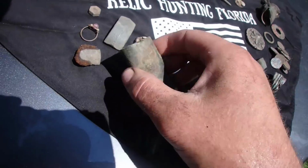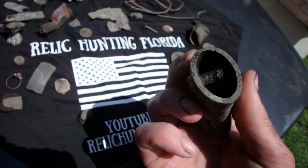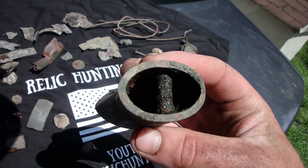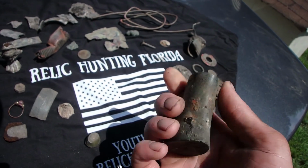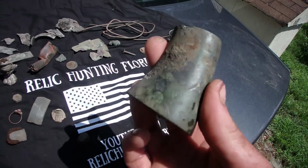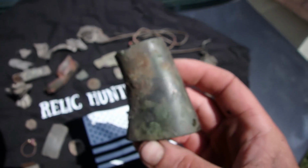Some brass. After cleaning this piece of brass, as you can see, it's got a hollow base. Now I have no idea what this was. If you have any ideas, please let me know. Maybe it had wood in it, I don't know. It's riveted, that's a big rivet. So that would have been connected to something. I don't know if it's a handle. That would have been a heavy handle for something. I just don't know. Couldn't figure it out.